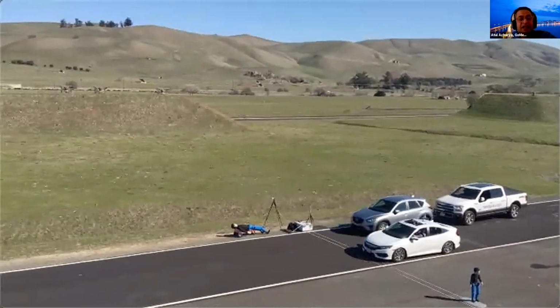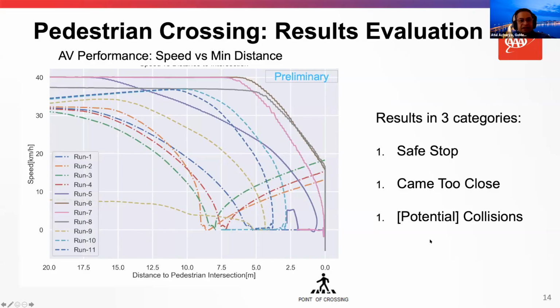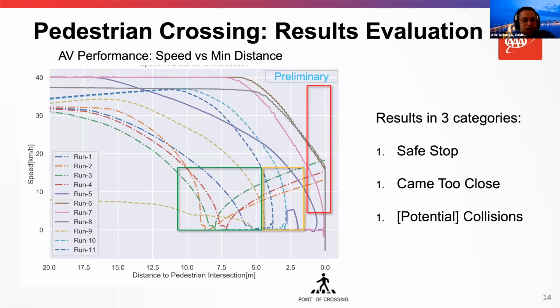That is excellent. We have also executed these scenarios during nighttime conditions and for various other situations. And really, with the benefit of our experience, we are able to see how different vehicles have performed on these same scenarios. If you show the next slide, I'll give an example of how we have evaluated various different vehicles. What we see here is a chart that shows the vehicle performance on this pedestrian crossing scenario.